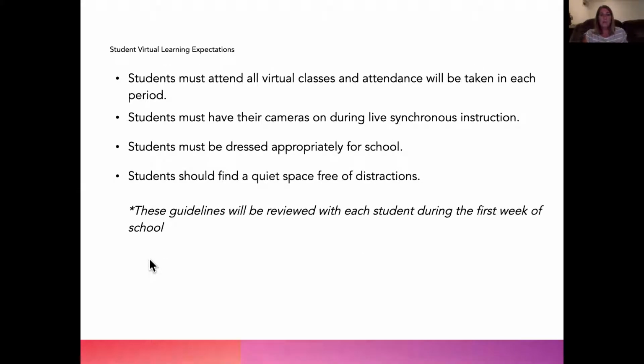Students must attend all virtual classes, and attendance will be taken in each period. We have to do this as part of the state code and state requirement. In the spring, they gave us a reprieve on the attendance piece, but in the fall now we have to show that we're taking attendance and how we're monitoring attendance.